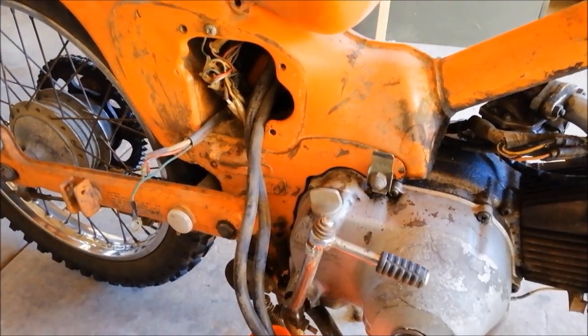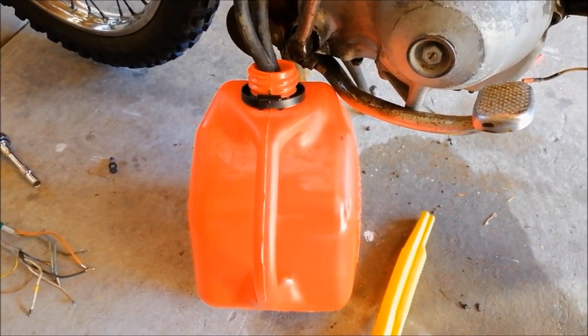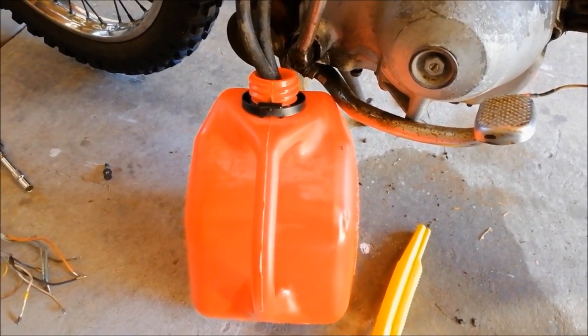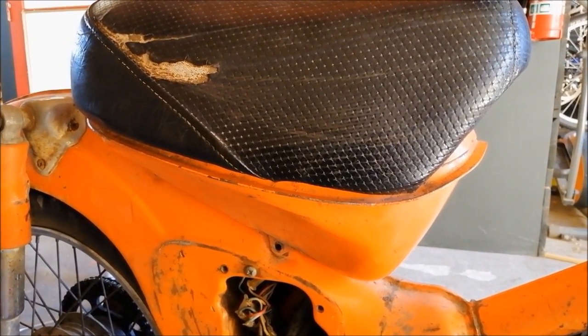Currently just draining the fuel tank into this temporary fuel container. As you can see to the right of that, there had a bit of a spill, but nothing too dramatic. So once this is drained, I should be able to remove the tank, which is also obviously part of the seat assembly on these things, and I can push forward with the disassembly.